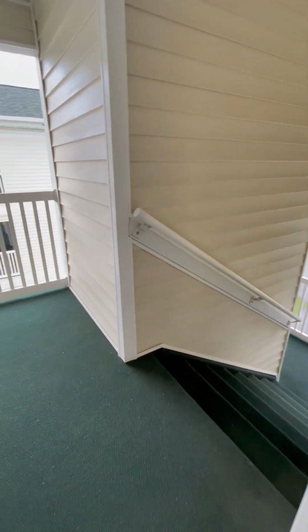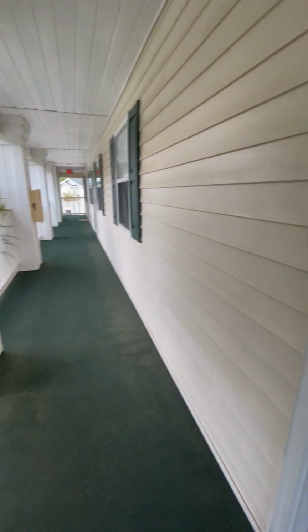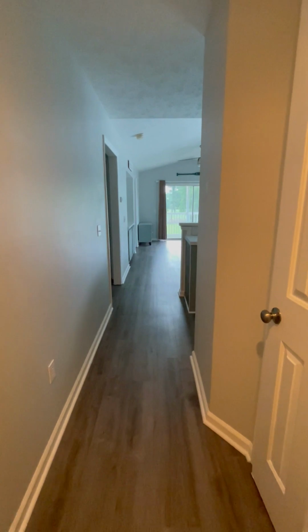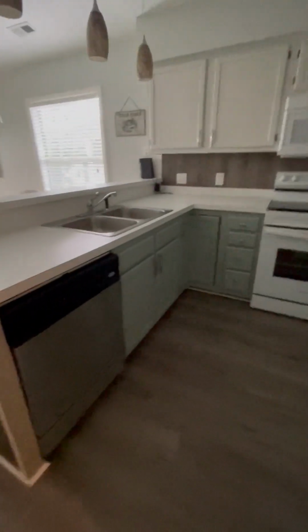Alrighty, so we came up 3 flights of stairs. This is a walk-up unit. You have a coat closet when you come in. Turn on some lights for you. Grayish floors.